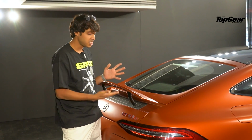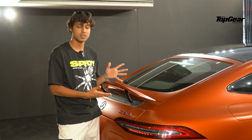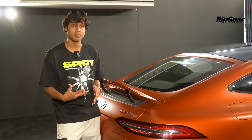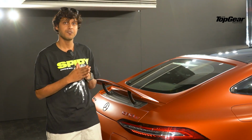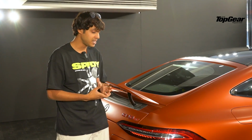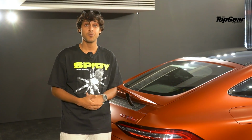So seeing a simple, practical sedan like this, a luxury sedan, turn into something that is this performance oriented and this extreme only goes to show just how far most manufacturers have come, especially Mercedes-Benz. So I'm really excited to drive this car in person. Before all of that, let me just step inside and tell you a bit about the interior.